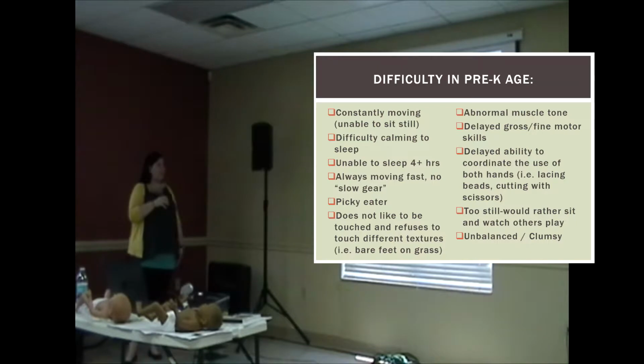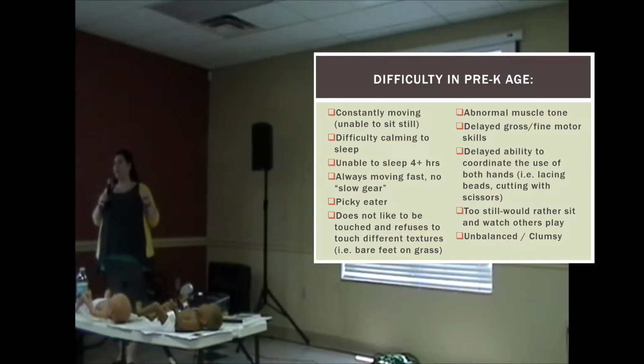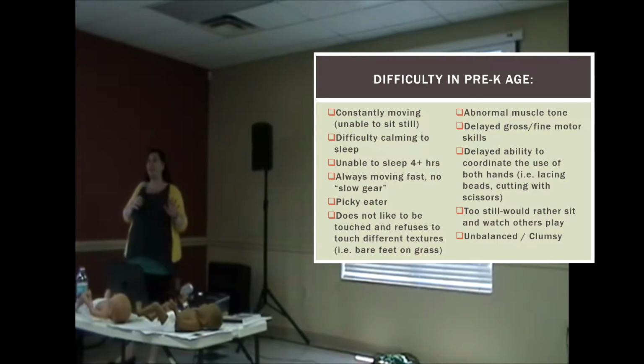They sometimes can be picky eaters. They don't like to be touched or refuse to touch different textures. So I see this a lot when they go to school and the teacher has to have this cotton ball bunny thing for Easter, and that child's not touching the cotton ball. You better believe they're not touching it.